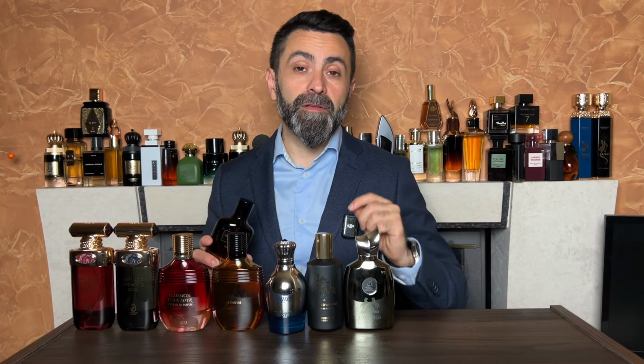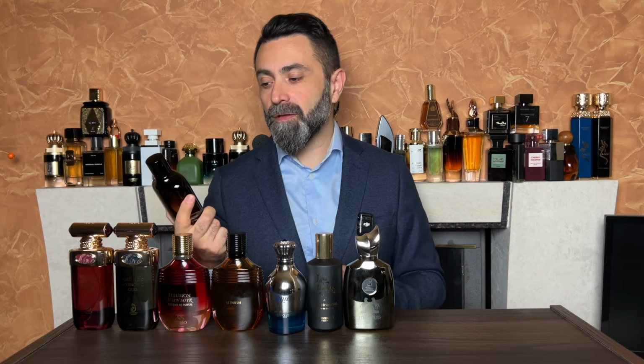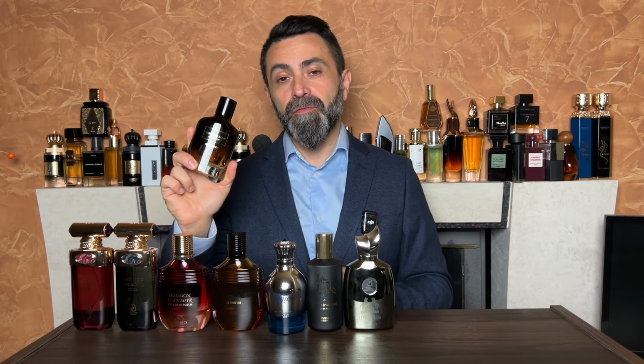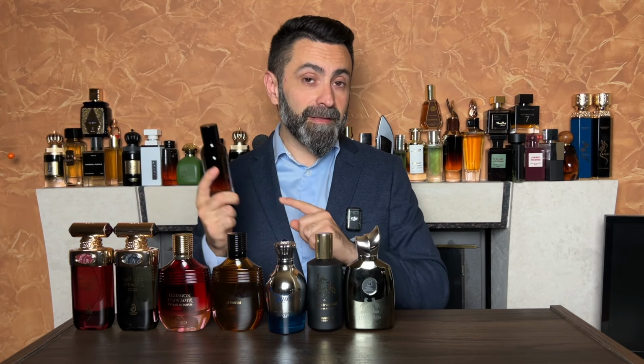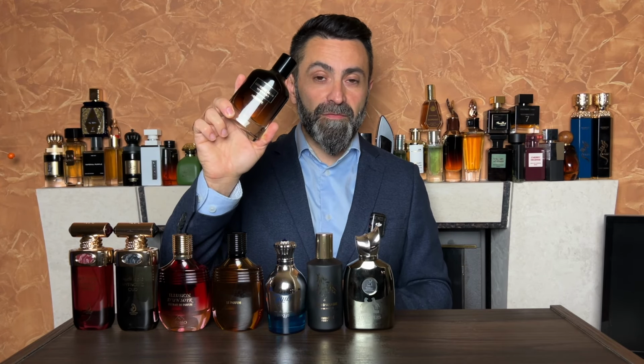But again, just like with Hercules from Maison Alhambra, this is so cheap and at the same time so good that you can overspray without feeling guilty. And again, I still think that this fragrance is worth checking out: Genuine Men Giovanni Reserve from Fragrance World.